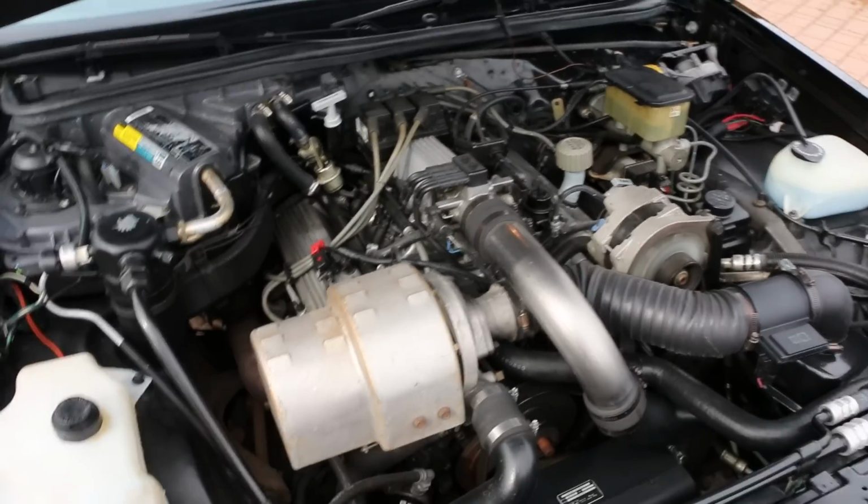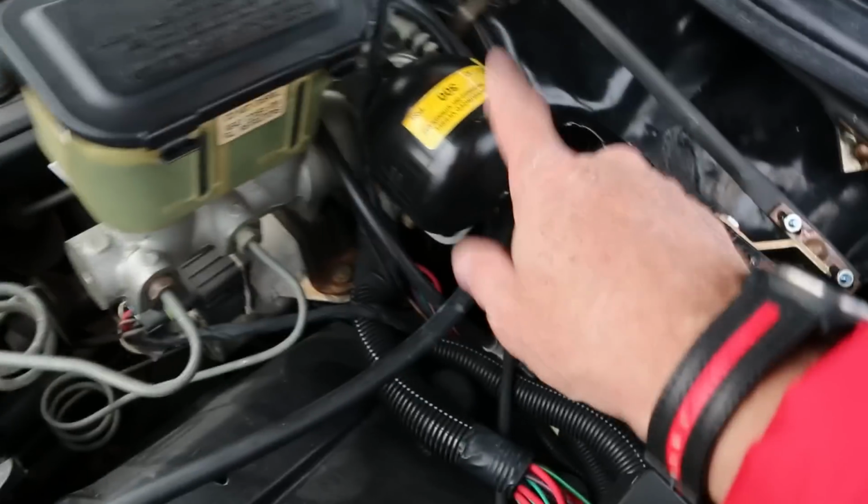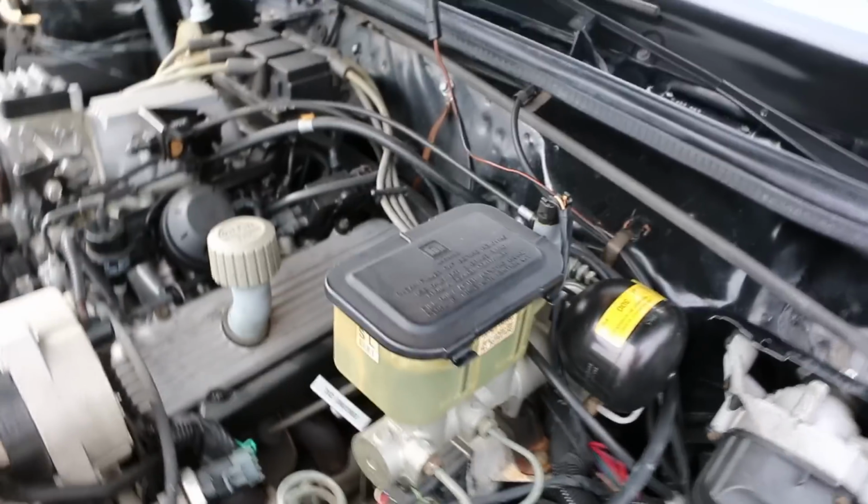Original under the hood, except for the battery, which is the correct AC Delco battery. And this piece here was also changed, but that's 100% correct as well. And factory.